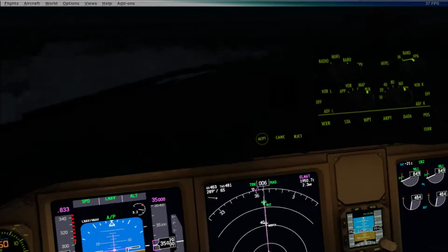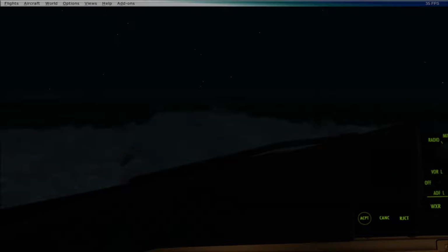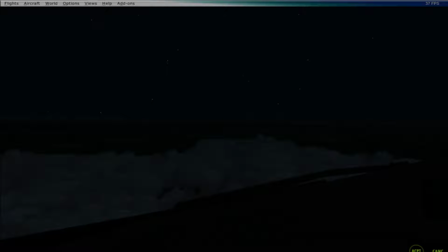Last station taking call sign only. KLM 1818. KLM 1818, Bremen radar identified. Expect flight level 260 at Norku. 260 at Norku, KLM 1818. Good. Direct to Pixar, KLM 092.